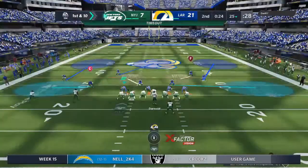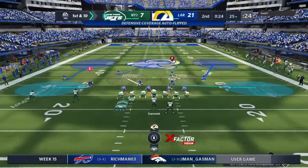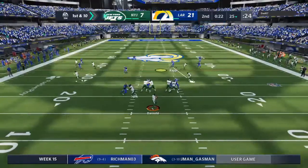Jets offense coming up now to start their next drive. You've got less than 30 seconds left here in the half. You're well on your own side of the field. What are we doing here, Coach Davis?